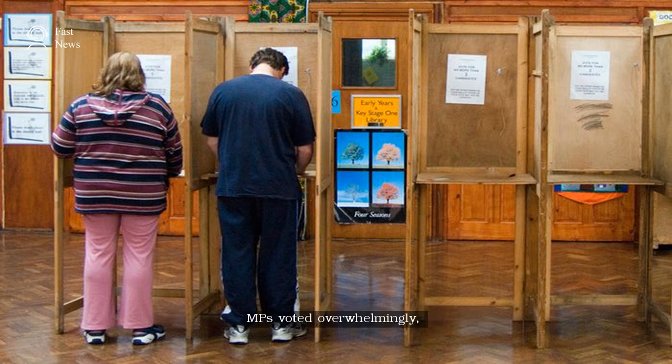MPs voted overwhelmingly, by 522 votes to 13, to bring forward the election from its scheduled date of 2020. Here is everything you need to know about it. What is a snap election?